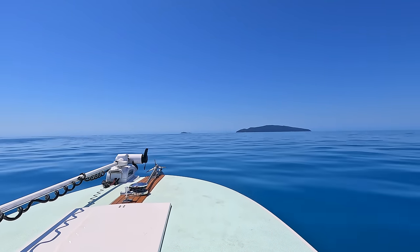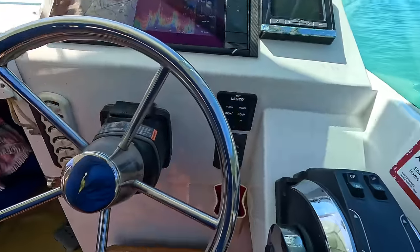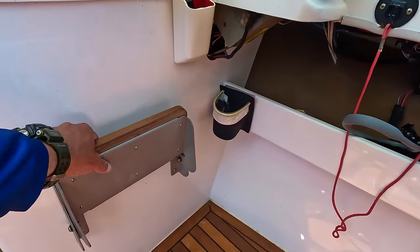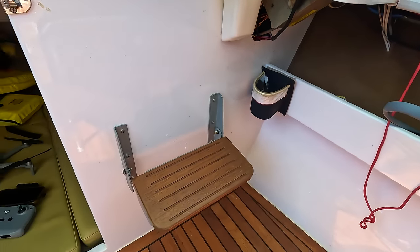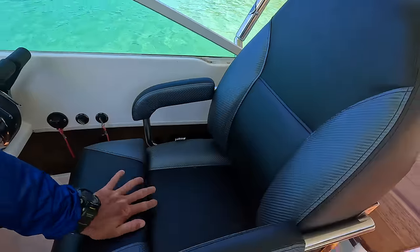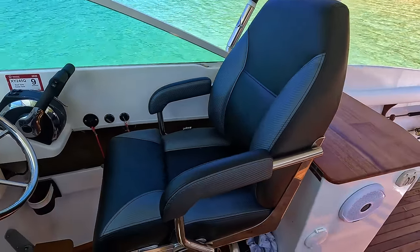So trim tabs, anchor winch, just all your general switches and stuff. Start with the keys on the side here, the drink holders, little footrest. That's very handy and very comfortable, and these seats are bloody amazing. Fold out and yeah, very, very comfortable, just like a lounge chair.